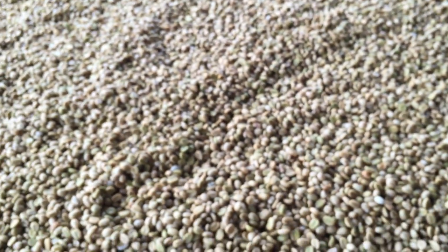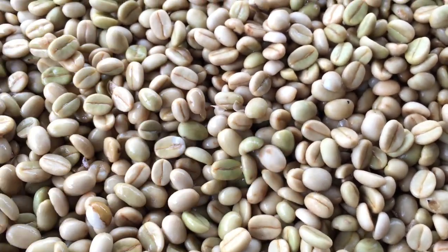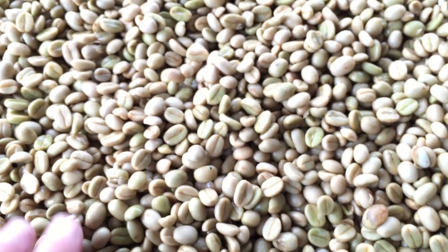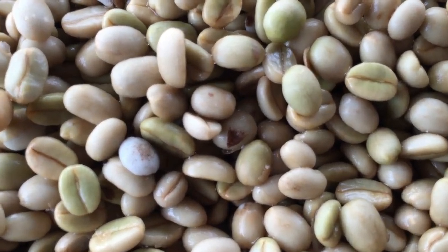So, anyway, after soaking, we brought the wet coffee out here, and I call this parchment coffee, but it's really, there's no drawing. And what they're going to do is, let's see if we can get that real clear.